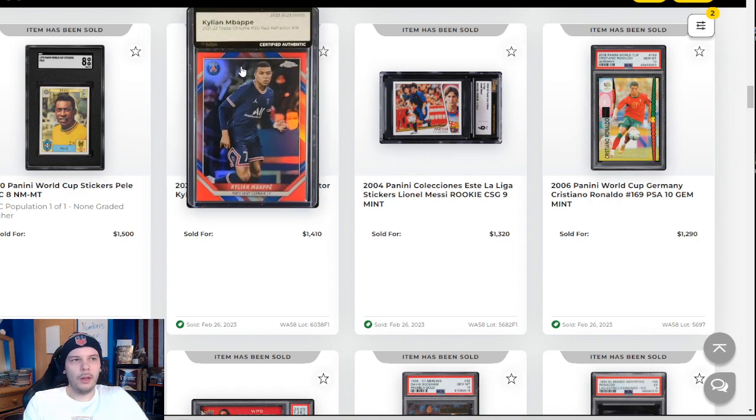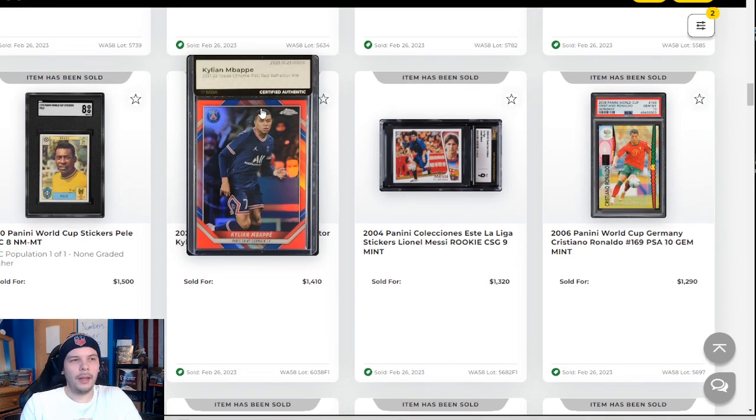Topps Chrome, Kylian Mbappe coming in from his rookie auto set, numbered out of 5. People love red nowadays, so even the Mbappe autos from this set aren't as coveted now that he has other autos. So are the cards from that set going to be insanely coveted? I do not know. I'm not someone that's very into buying a low numbered ultramodern just because it's low numbered. I still think they're going to print tons of low numbers, so low numbers isn't going to save you. You need a number in a set.